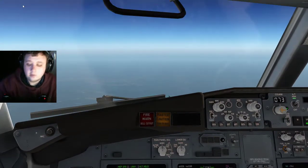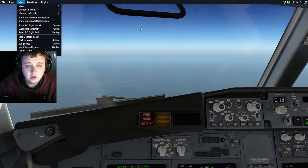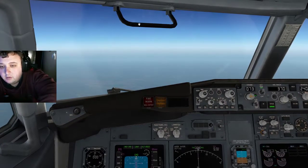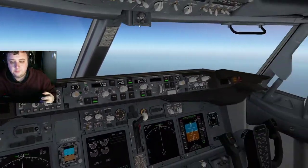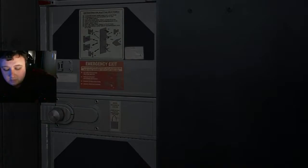How do you move backwards? I think it's this button, isn't it? No? I'm just going to mess around here and see. Zoom in and out, backwards, forwards, period, comma. Let's see if we can explore the aircraft. So if I look this way, rotate. Let's see if there's anything in here. Forwards.